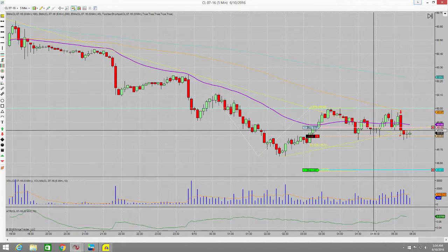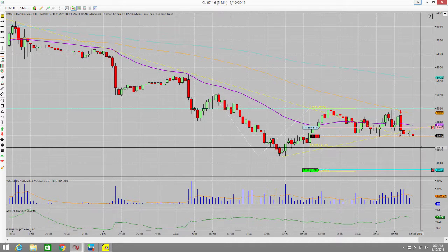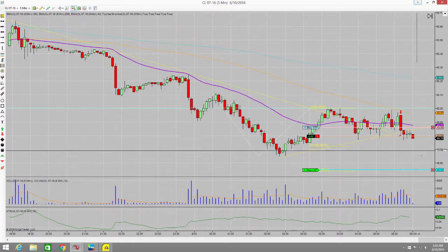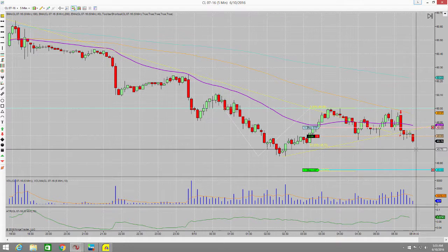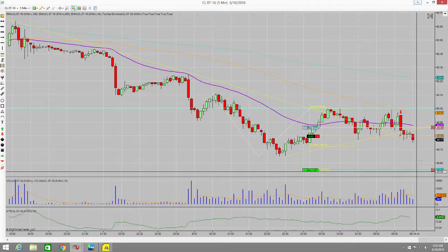See on these two dojis here, low volume and then a pop. And you can see what happened on both those dojis. Doesn't mean it's necessarily going to happen here. Now we're getting a little bit of a push down. We'll see. This could be it. This could be our break. This looks real nice. Really nice. We could be getting our push down here.